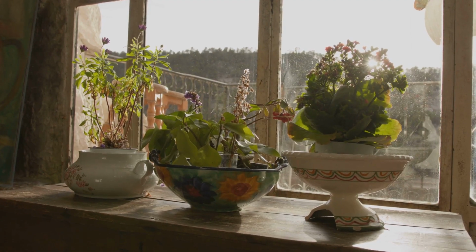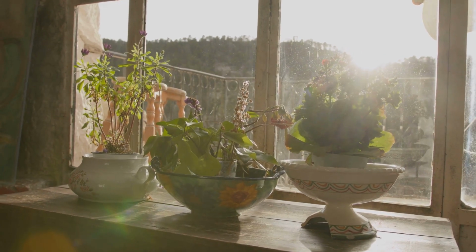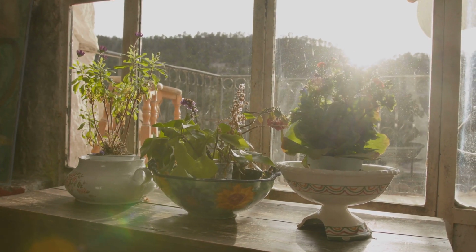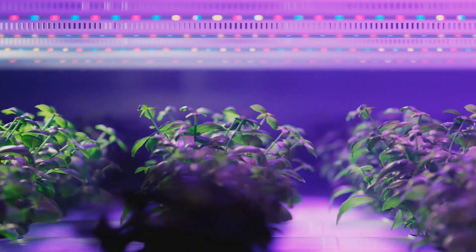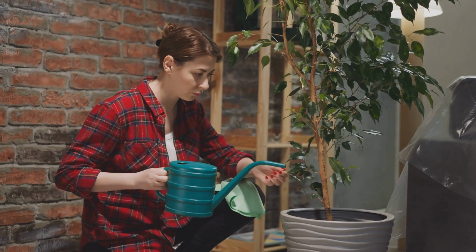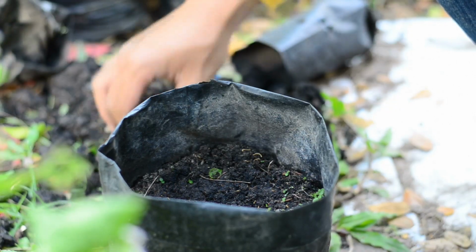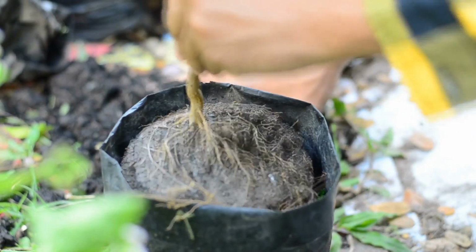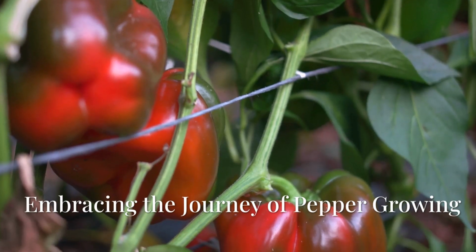Choose a sunny location for your overwintering pepper plants, such as a south-facing window that receives at least 6 hours of direct sunlight per day. If natural light is limited, you can supplement with artificial grow lights. Reduce watering during the winter months, allowing the soil to dry out slightly between waterings. Peppers need less water during their dormant period, and overwatering can lead to root rot and other problems.